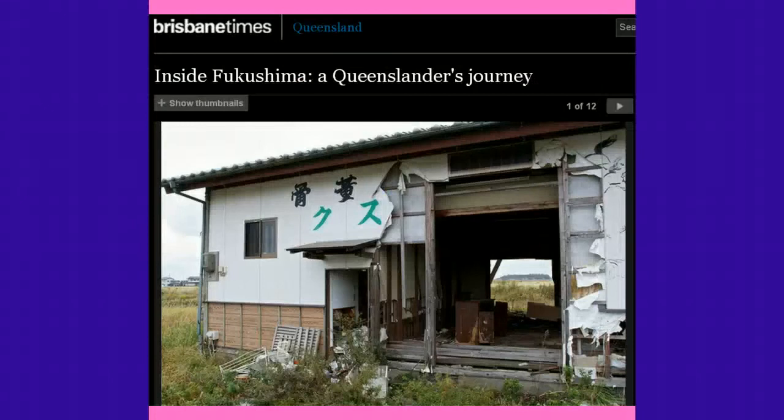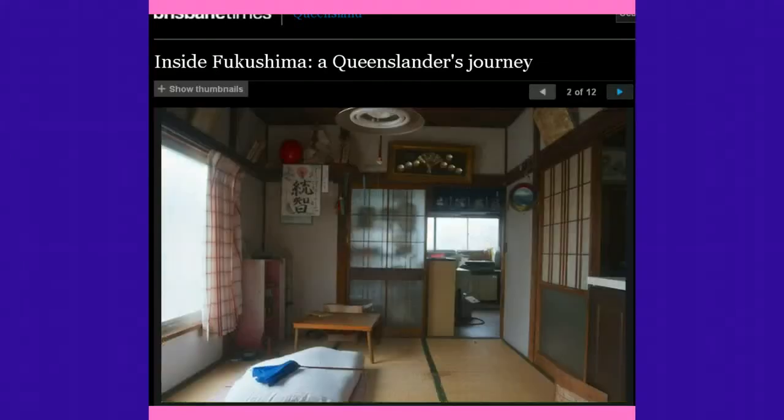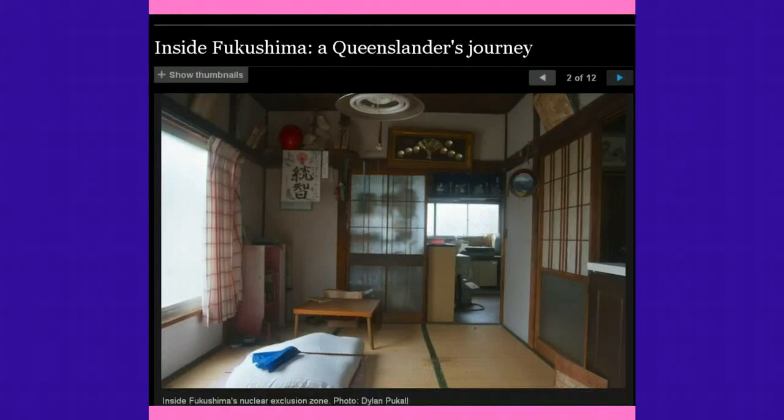Okay, everybody, we're here at his photo gallery, and I'll put a link to this photo gallery for you. brisbanetimes.com.au, Australia. Inside Fukushima, a Queenslander's Journey is what he titles it. There are a series of 12 photographs right now. We're looking at photograph number 1, and this is by Dylan Pukal. He went into the Fukushima exclusion zones to take these images. Let's go to the next photo. Alright. Inside Fukushima's nuclear exclusion zone. And all these photos are by Dylan Pukal.